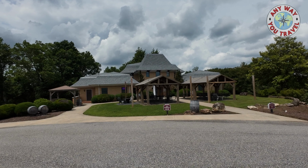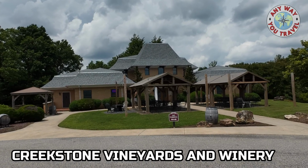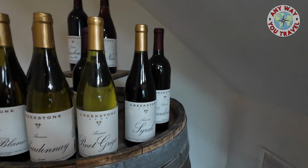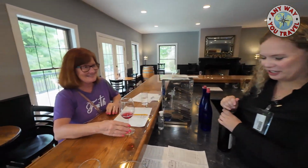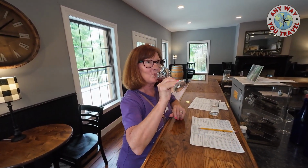Not far from the Nacoochee Village is Creekstone Vineyards and Winery. Known for its high-quality wines, Creekstone has become a favored destination for wine enthusiasts and casual visitors. The winery offers a wide variety of wines, including Chardonnay, Cabernet Sauvignon, and Merlot, among others.